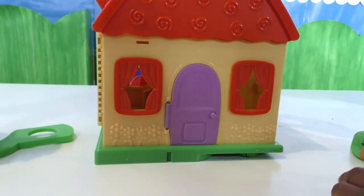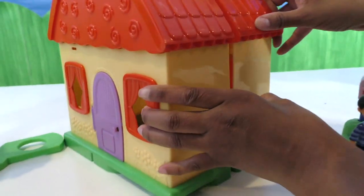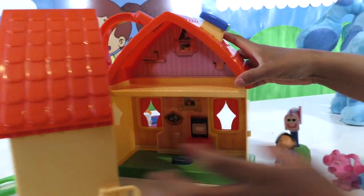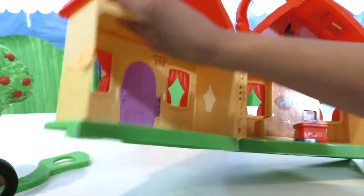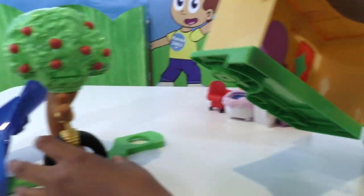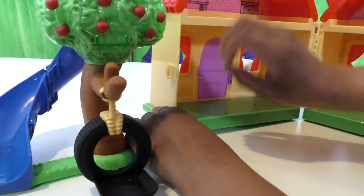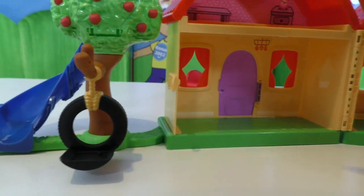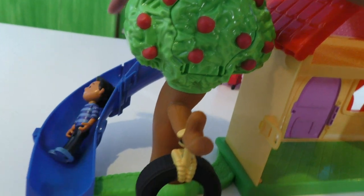And look, this right here, the house up here, and there's a latch right here. And when you open it up, there's the inside of the house. It opens up. It's got a door and everything. And then right here, this attaches to, look, there's an apple tree. It's an apple tree and a slide and a tree swing. And look, now it's all together. Look, they can go down the slide. Josh can go down the slide.